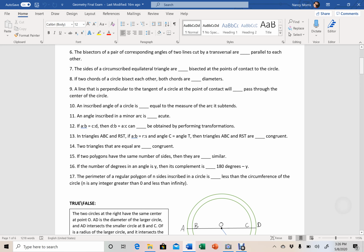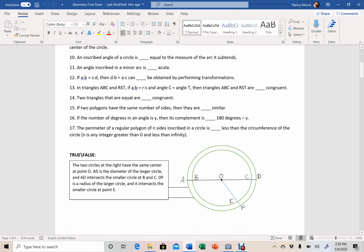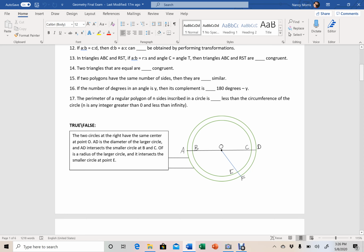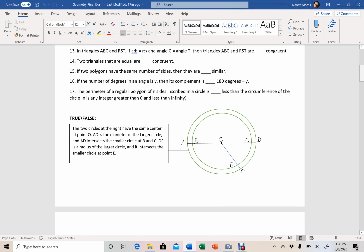Number 16, if the number of degrees in an angle is y, then its complement is sometimes, always, or never 180 degrees minus y. Number 17, the perimeter of a regular polygon of n sides inscribed in a circle is sometimes, always, or never less than the circumference of the circle. N is any integer greater than 0 and less than infinity. Okay, so those are your sometimes, always, or never questions.